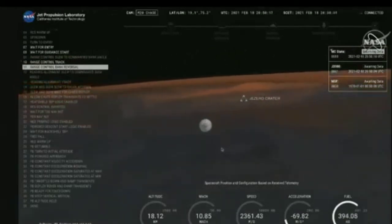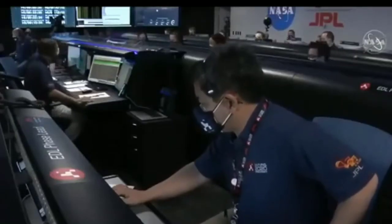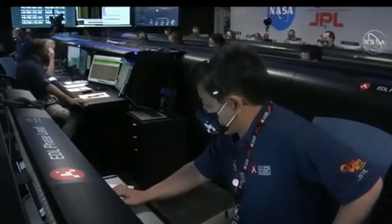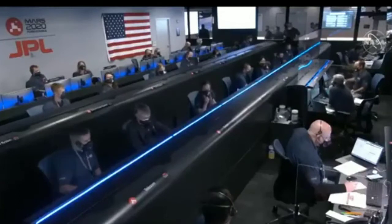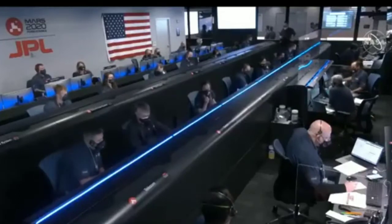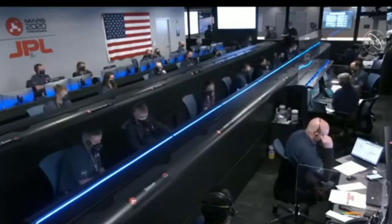Yes! We saw a small outage of the UHF telemetry from Mars Reconnaissance Orbiter during that peak heating phase, likely caused by the plasma blackout. Perseverance is still continuing to perform bank reversals in the atmosphere to control its distance to the landing target.